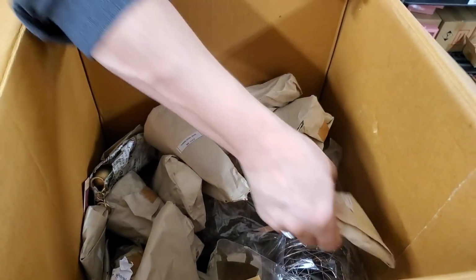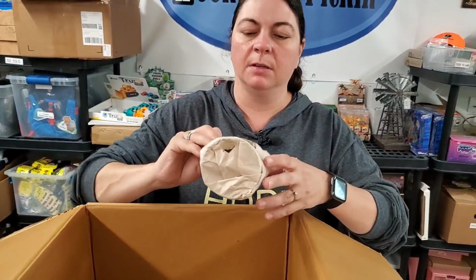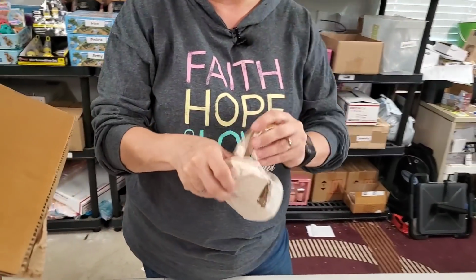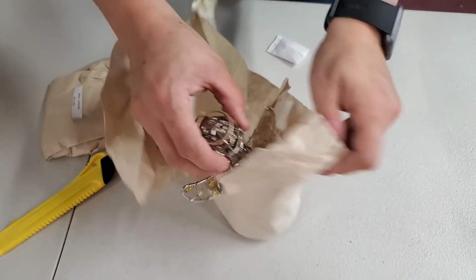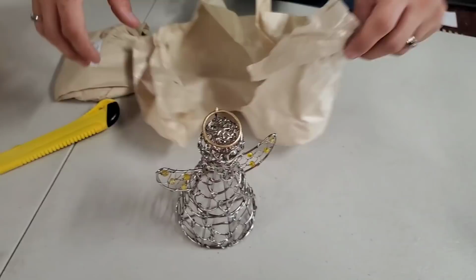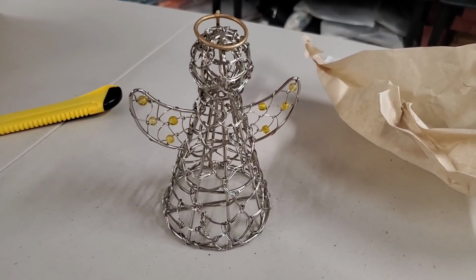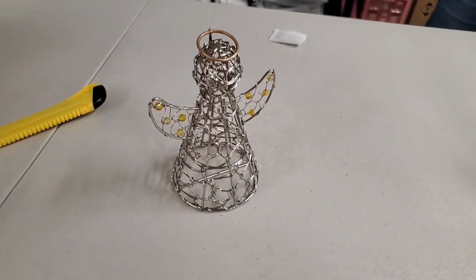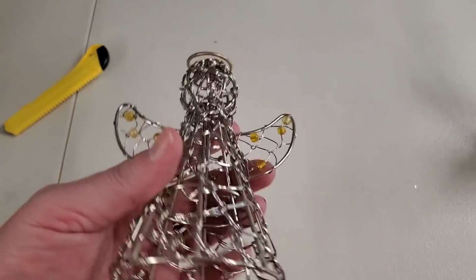I'm gonna pull this. What is this? This is another nativity chime that we just opened. It's this one. Look at that. Wire angel. We already had some of those on Hooked on Pickin. Yeah. I think we sold quite a few of them. We sold almost everything out. Yeah, so it's good that we're refilling some of those. They're neat little pieces. Yes.